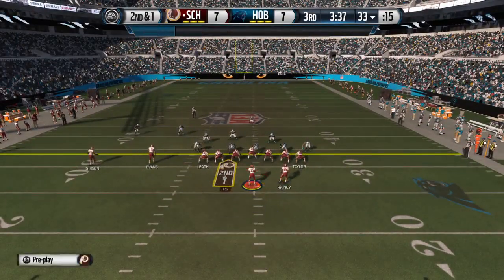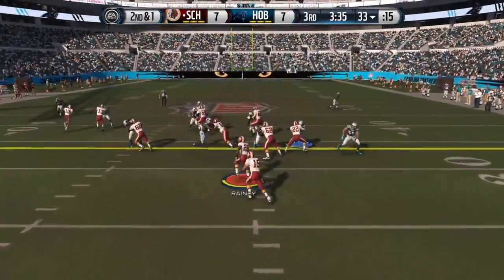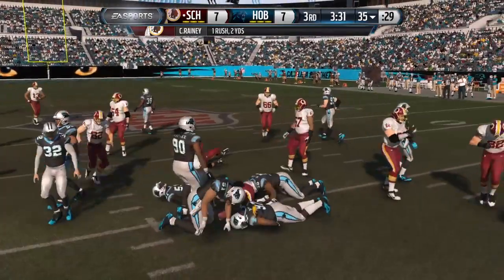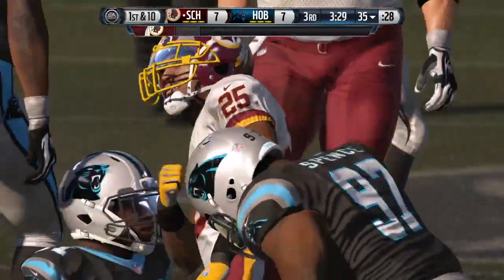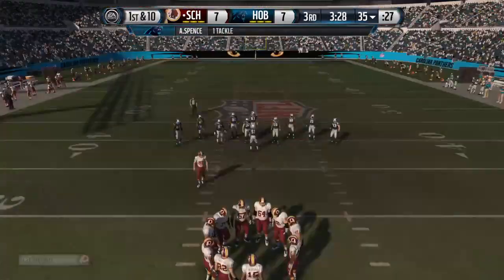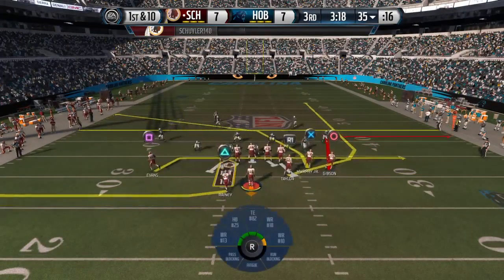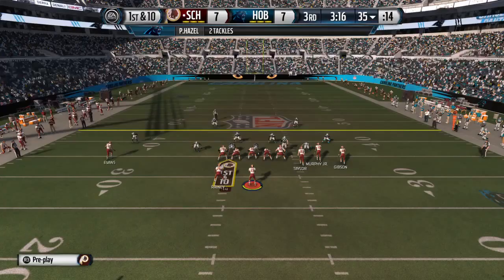An extra tight end on the field for this one. Handoff up the middle. And he's taken down, but not until he picks up the first. Excellent job of just picking up the first down. This offense is hot. Another first down, and they are moving down the field. Wide receivers are bunched up.